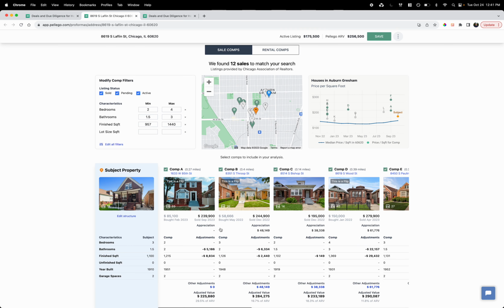And then Pelago also makes these adjustments for things that are different between the subject property and the comp. So in this case, the comp has an extra half bathroom. So we need to discount this $239 price and say, hey, if this comp had half a bathroom less, like the subject property, what would it sell for? And Pelago estimates that that's about $5,000. It's also about 100 square feet larger, so Pelago discounts that sale price by another $8,800.